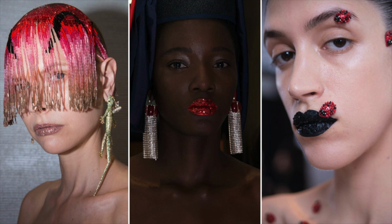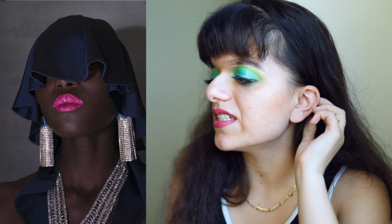Now, Schiaparelli, the makeup artist was Lucia Pieroni, and this look was super cool. The makeup artist did a lot of very minimal aesthetics on the face, but the lips were so glittery, and they had different colors for the different models depending on what they were wearing. And I do think they also made the decision as to what colors went on what models depending on the jewelry as well. So that was very fascinating to see. And the models look so incredibly beautiful.